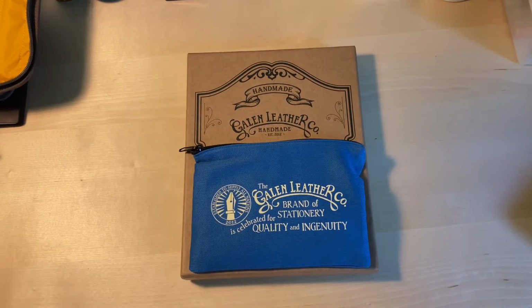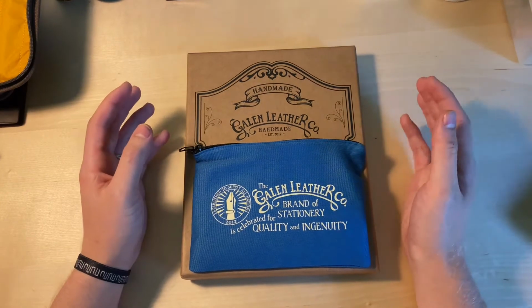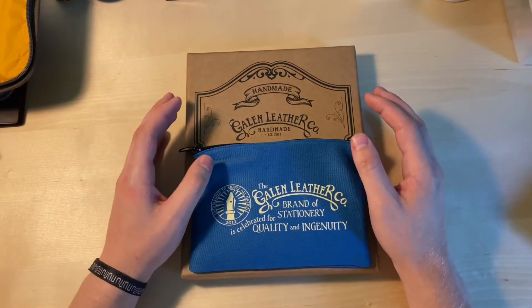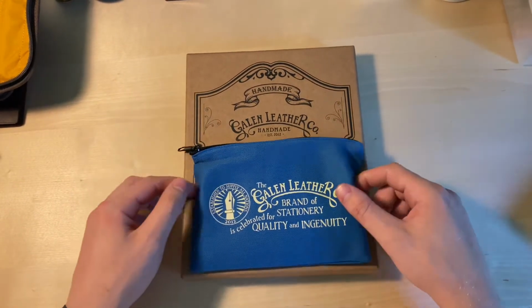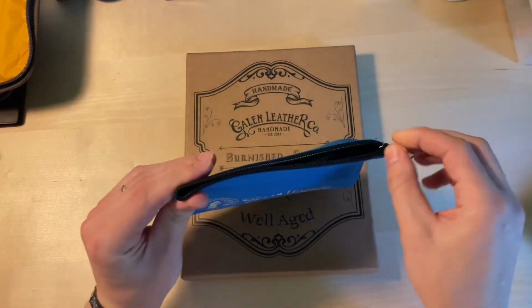So in normal fashion, Galen Leather's products come all the way from Turkey, and this arrived just a couple days after being ordered, so pretty fast shipping. It came bubble wrapped. I've taken that off, and this is just what I got inside the package. It comes with their typical goodie bag. I won't go over it too much.